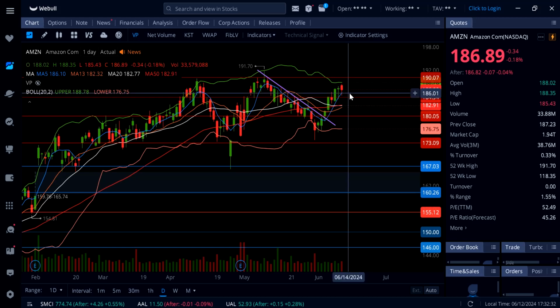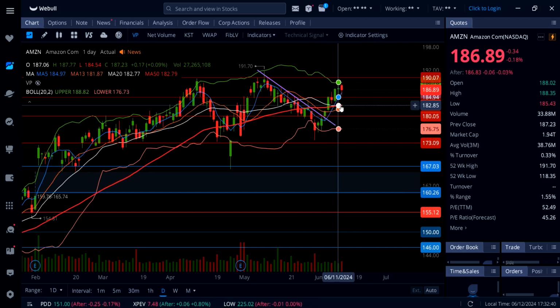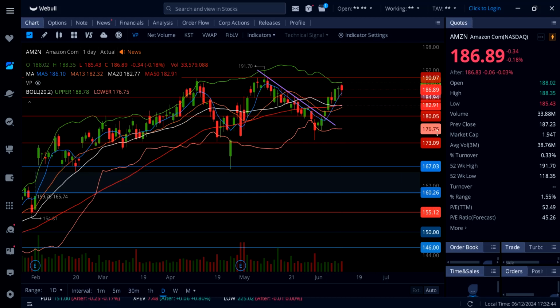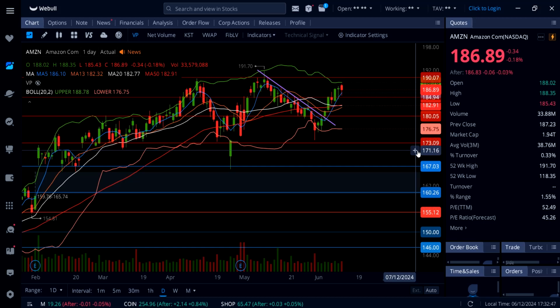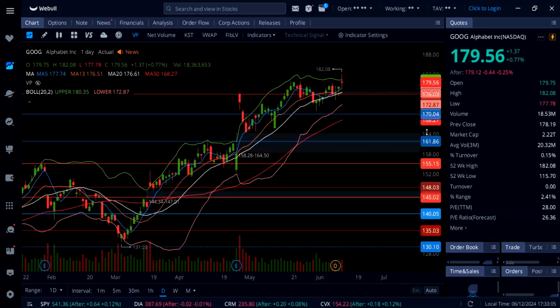If 185 gives up, there will be a drop down to 183 right here, 182.91, so I would say 183, 20 SMA and 50 SMA sitting right here, and below that there will be more dump off down to 180, 176.75, and then 173. But as long as Amazon can actually stay above 185, watch out for continuation up to 190 on Amazon.